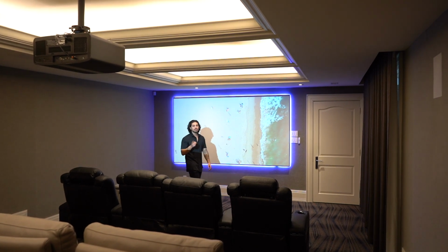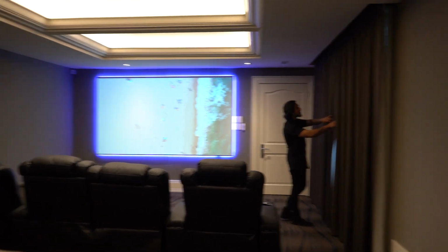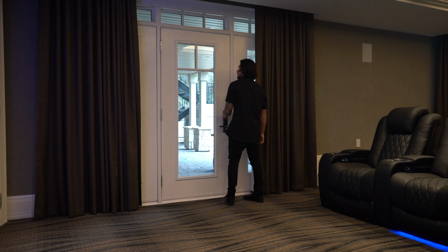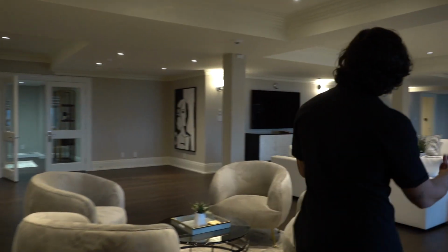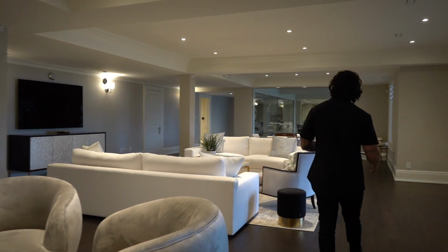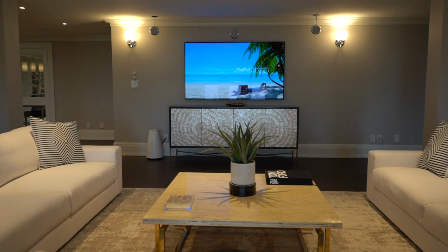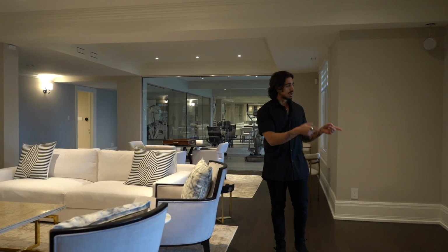And if you remember those curtains upstairs in the master suite, this room actually has 2 of them as well. So if I just pull on these curtains, you'll see that there's a door behind here leading us back to the backyard. As we head to the theater, we're going to head over to the opposite side of the lower level, where you're going to see we have another sitting area that has its own TV that comes with surround sound Bang & Olufsen speakers, which I found kind of cool because they always come with a unique architectural design.